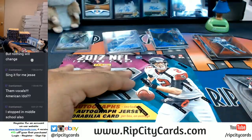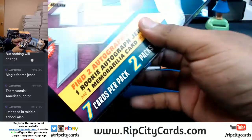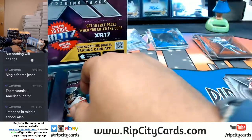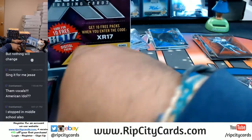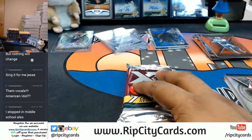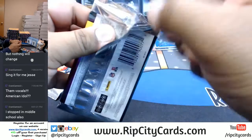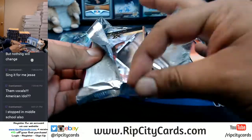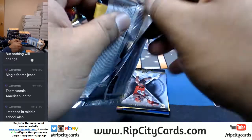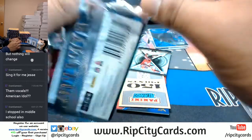Panini points are basically, well, as far as I understand it, all jokes aside, on Panini's website you type in whatever code's on the back of the card, or in this case, I guess you take a picture of it. It has a code on there, a barcode that you scan, and it'll reward you Panini points. With those points, you basically could buy cards off their website. That's from what I understand. I could be wrong, and in most cases, I usually am.